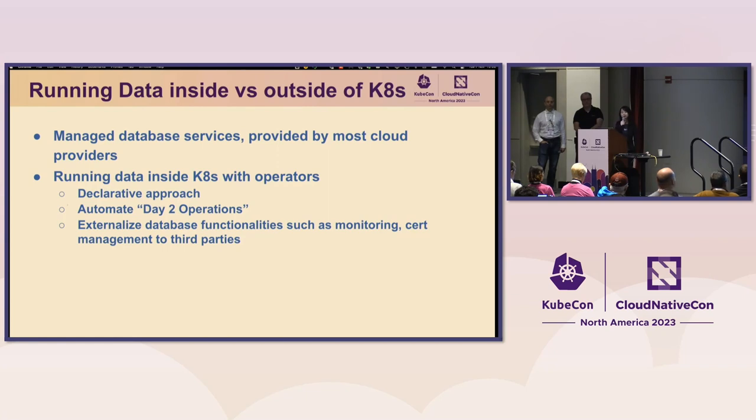An operator uses the declarative API of Kubernetes and reconciles the desired state versus the actual state. An operator can automate day two operations, such as backup and restore, upgrade, migration. An operator can also leverage third-party tools like Prometheus and Grafana for monitoring and so on.